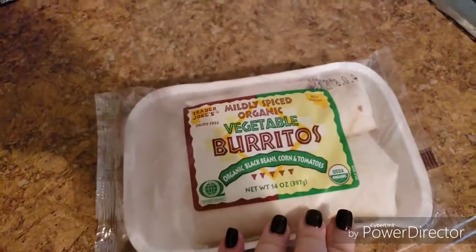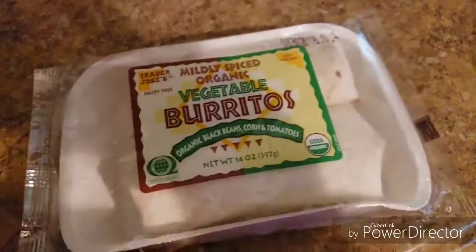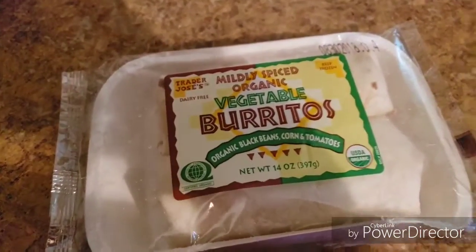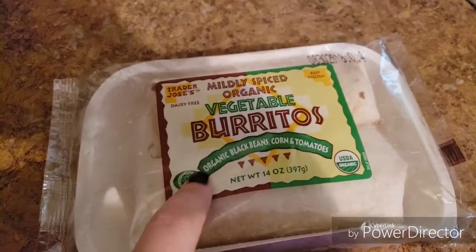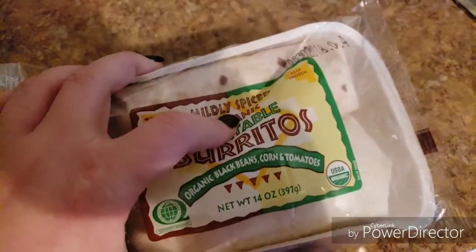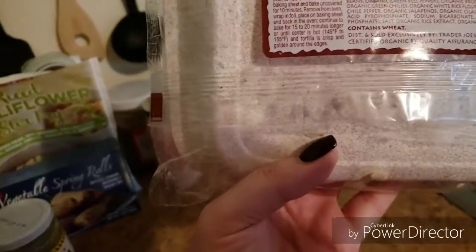I'm going to keep lunch very simple today. I'm going to have these vegetable burritos from Trader Joe's, and I'm going to dip that in this Trader Joe's salsa verde. Really, really good. And that's basically going to be my lunch. If I think I need more, I'll let you guys know. But I'm very, very excited. This has organic black beans, corns, and tomatoes. Although trying to cook it is going to be a little bit of a process if I want to do it in the microwave. How about the oven?